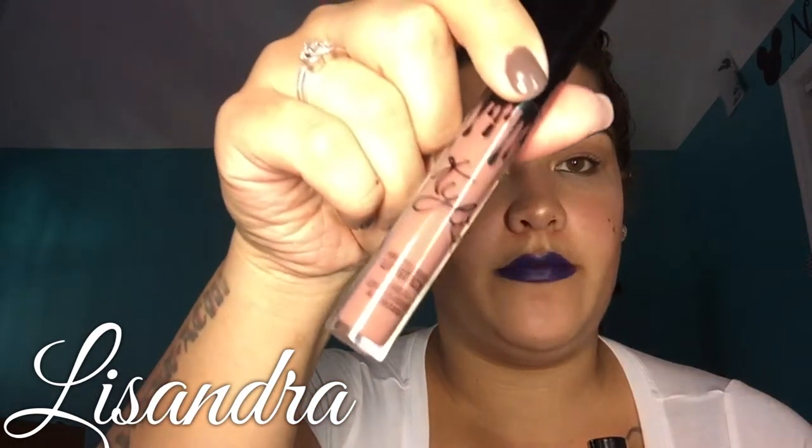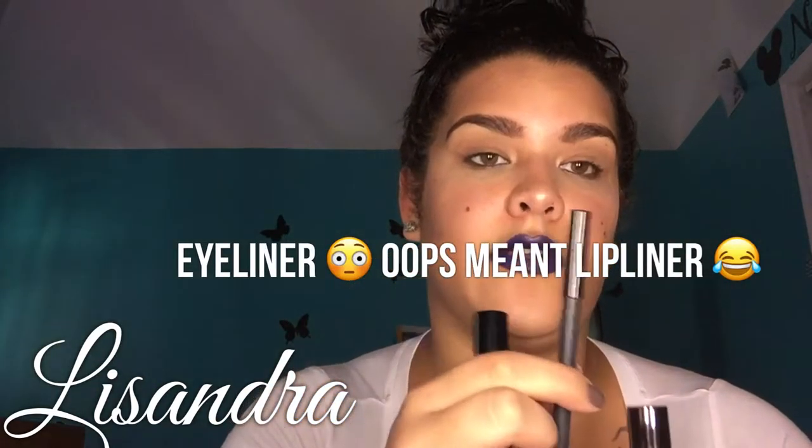So I'm starting off with, yes, I'm sorry. This is, I like it. I know it's expensive, but it smells so good. This is the Kylie Jenner lip kit in the shade Dolce K. And I also have the eyeliner, so I bought the whole thing together. The eyeliner is bugging me right now, but this is my favorite color. It goes on smoothly. So this is a go-to.